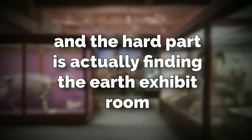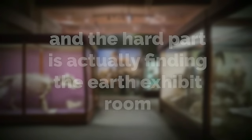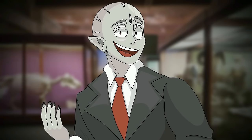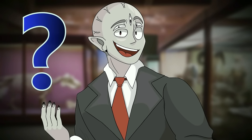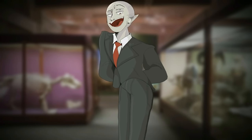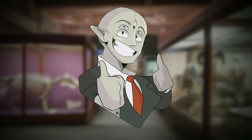Now, the hard part is actually finding the earth exhibit room, because there's literally rooms for each level of the back rooms, and since no one knows how big the back rooms is, or if there's even a cap on how big it can be, no one knows where the front rooms will fall in this. But if you do manage to find it, I guess congrats on escaping.